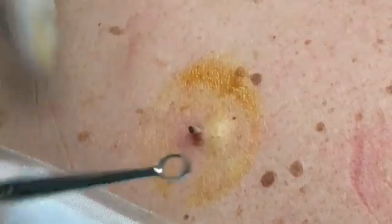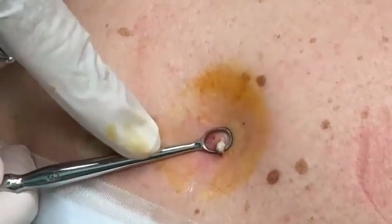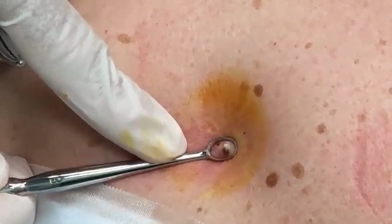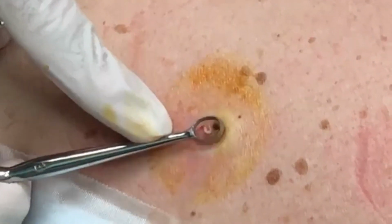All right. So we'll put a little bit of a push on it here to make sure it all comes out. There it is. It's definitely all coming out. Is that hurting any? No, not really. Okay, good. So it'll leave a little ring mark.